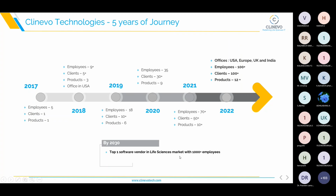These are our two main objectives that we have, and we are really confident that we would be achieving this even much faster. We need not wait till 2030. In the next 2-3 years, also we may achieve this goal. That is how we are going today.